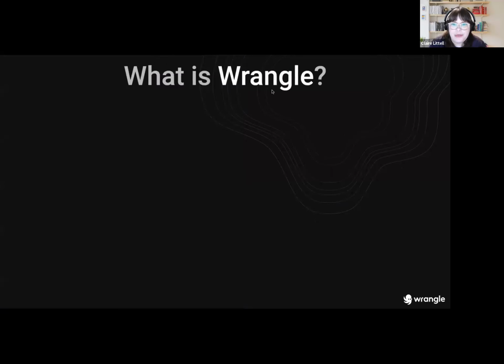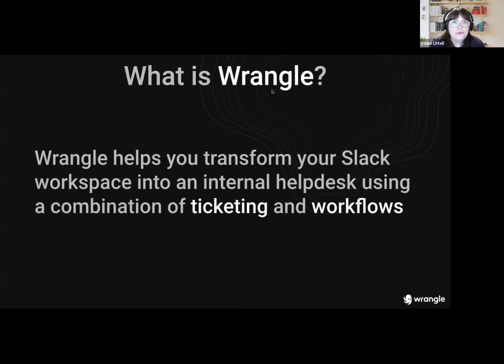So let's kick it off with a quick overview of Wrangle and what it does. Wrangle is a Slack app that helps you transform your Slack workspace into an internal help desk using a combination of ticketing and workflows. You're probably already getting requests from your colleagues in Slack. With Wrangle, you can manage those requests in a way that provides better transparency to your requesters and improved visibility and reporting into the time your team spends responding to those requests.